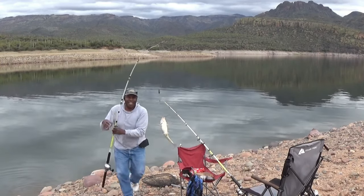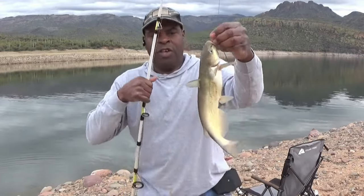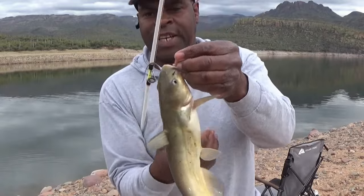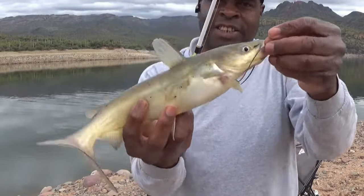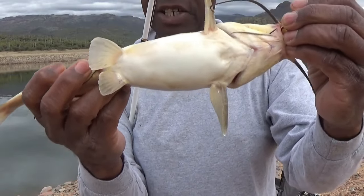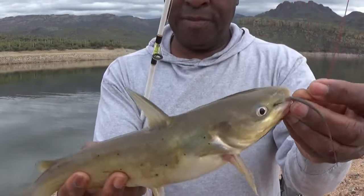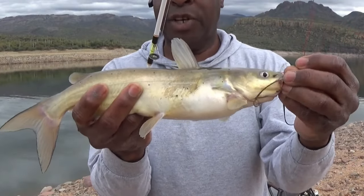First fish of the day. He's not very big, but you can see this mud that's on his bottom. So they are laying down there in the mud. You can see that mud on him. But first fish of the day. Let's get him off the hook.